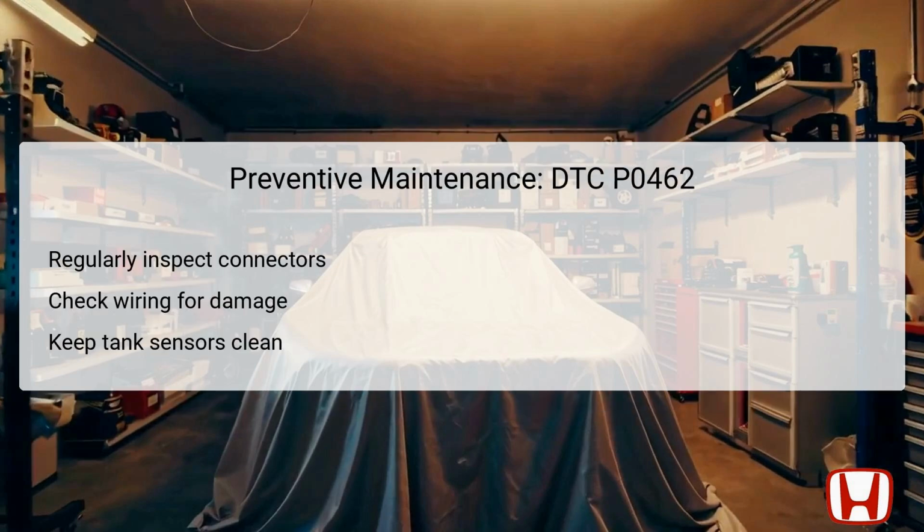Preventive maintenance is crucial to avoiding future occurrences of DTC P0462 and ensuring the reliability of your fuel level monitoring system. Regularly inspecting connectors and terminals for tightness and corrosion provides an opportunity to catch any developing problems before they escalate into significant issues. Furthermore, routinely check the wiring for signs of damage, such as fraying, exposure to moisture, or wear and tear, as these can lead to short circuits or open circuits that trigger error codes.